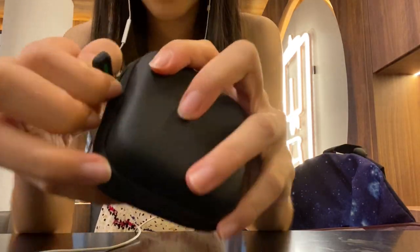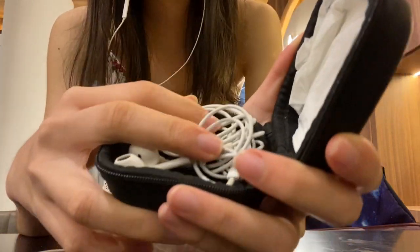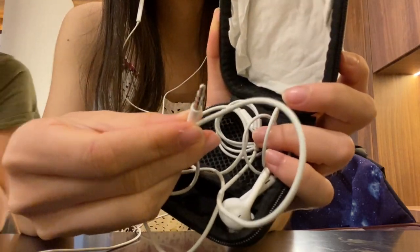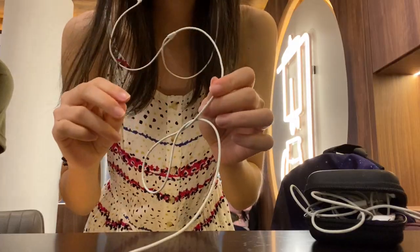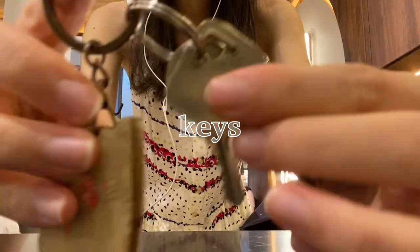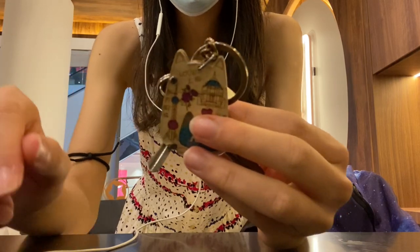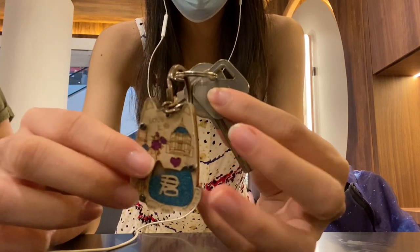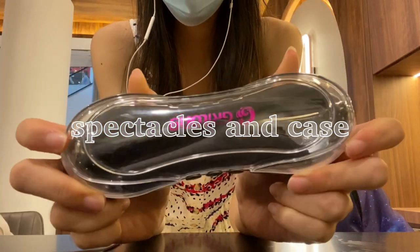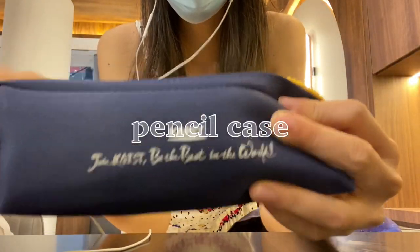The next thing is my earphones. Strangely, I actually have two earphones. This one I'm using is this port, and then the other one that I'm using right now is the lightning port. Hi guys. So the next one, my keys. Obviously, because my parents are usually not at home when I go home. I'll bring this, a very cute present that my friend gave me. She got it overseas. And of course, I need to bring my spectacle case because I have myopia.